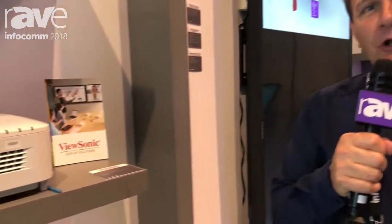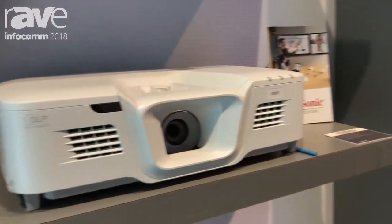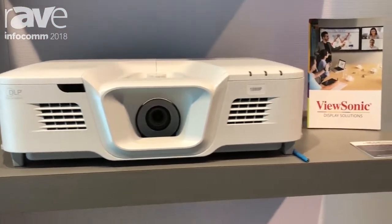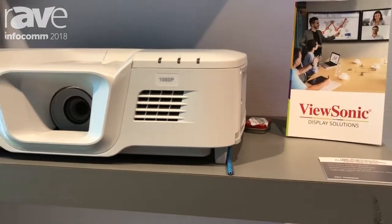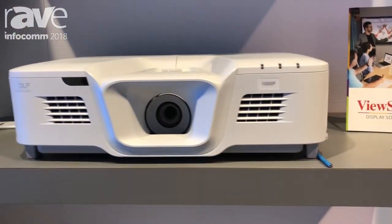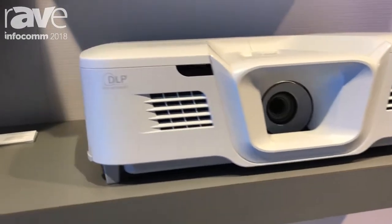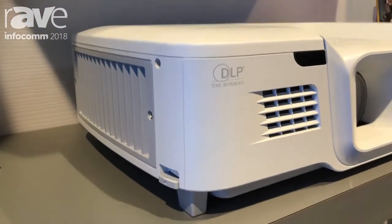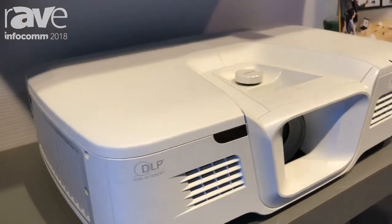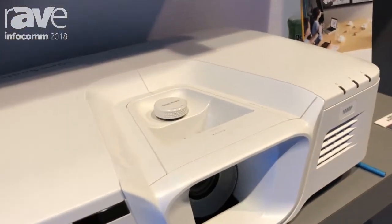We're introducing some of the new projector technologies that we're launching here at InfoComm 2018. The product you're looking at right now is an entry-level installation grade projector. So this is a full HD 1080p projector with 5,000 lumens. We call this model the PG800HD, and it's shipping right now currently.